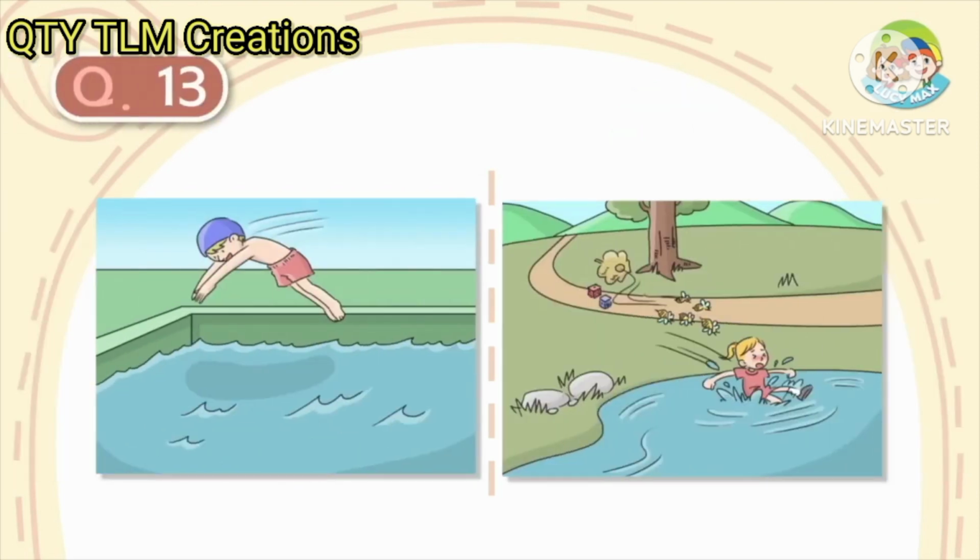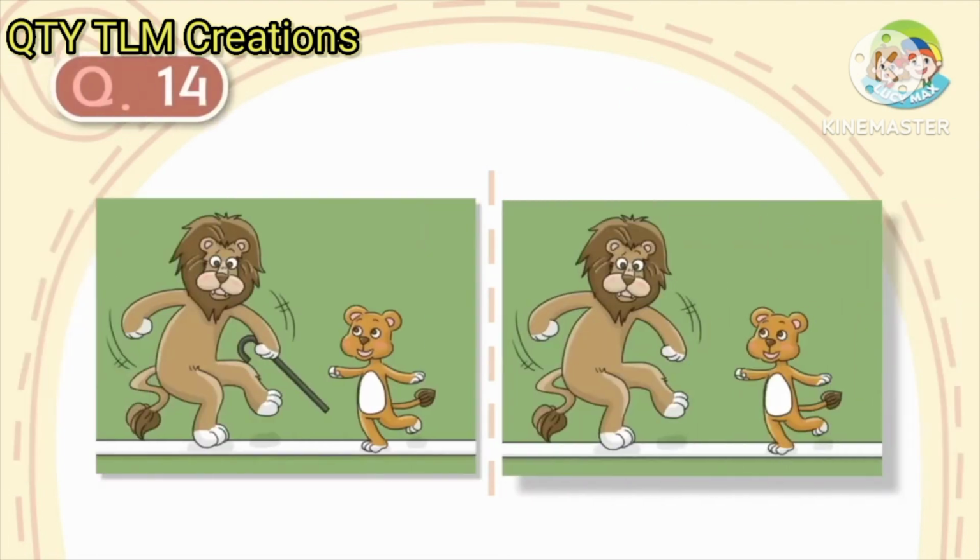Question number 13. A swarm of bees flies after the girl. The girl jumps into the pond. Question number 14. Two lions are in the lane. The dad lion has a cane in his hand.